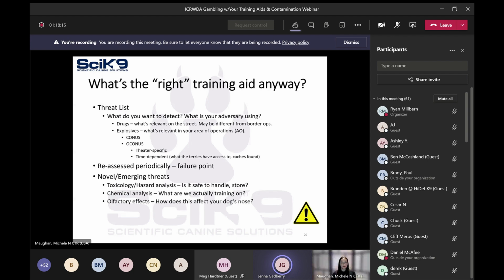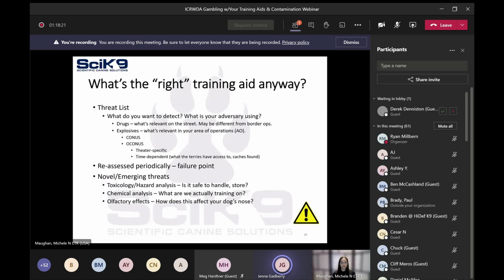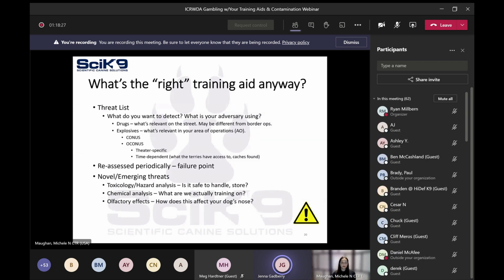We have a lot of explosives right now coming out of China. We don't know what the hazard classes are, what the toxicology is. Is there going to be something that's going to be an issue for the human aspect? We know that C4 is horrible for a dog if he eats it. We try not to let him eat it, but we don't necessarily know if an odor of an explosive training aid is going to be an inhalation issue for the handler. So these are things that we really have to pay attention to.